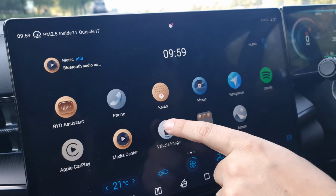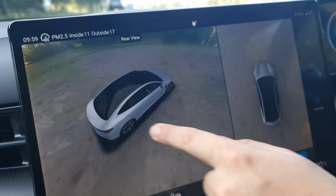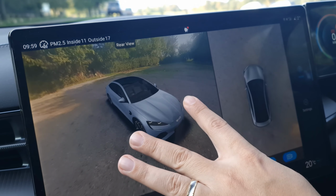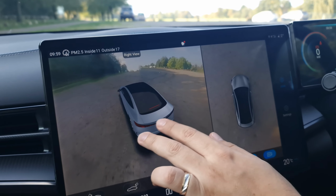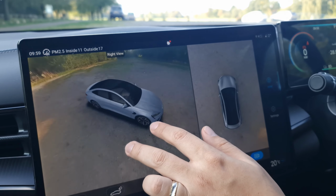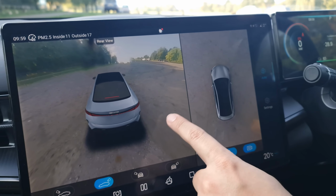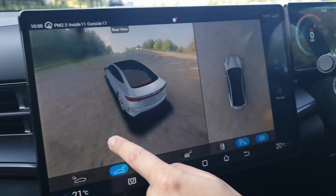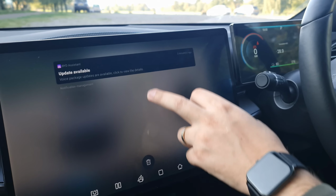Right, let's see what else we have. Media center, vehicle image, what is this? Oh, so this is the camera. Okay, camera-wise, so 3D, and it's pretty, how should I put it, pretty exact. It does help a lot when you're trying to park the car, especially. The surroundings are very exact, to be honest. They're exactly what is in real life. And even in the spots where they have kind of merged the images. Updates available. Okay. Voice package. Someone didn't update the car.